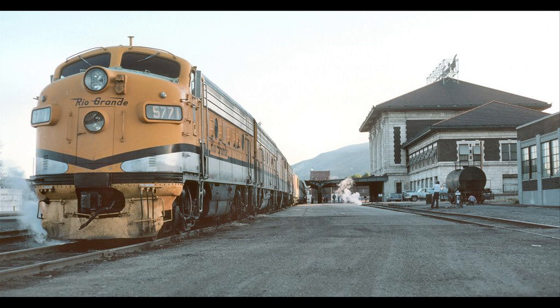Unfortunately, of course, eventually it all, like so many things, went away. 5771 today is in the Colorado Railroad Museum in Golden, Colorado. And when we go there, I always have to go over and touch it and say hi. But I had some wonderful times riding in the cab of this locomotive. Well, that's awesome.